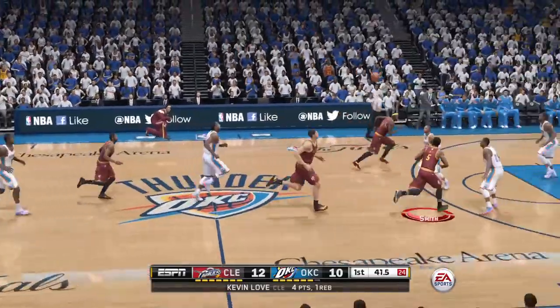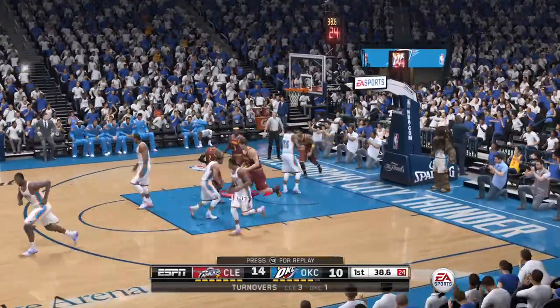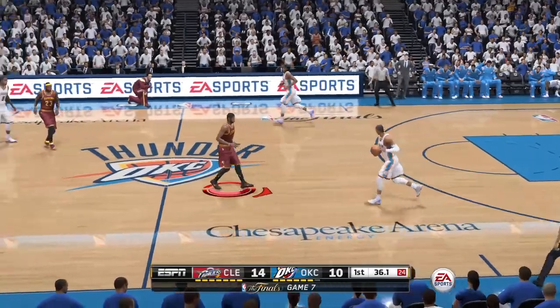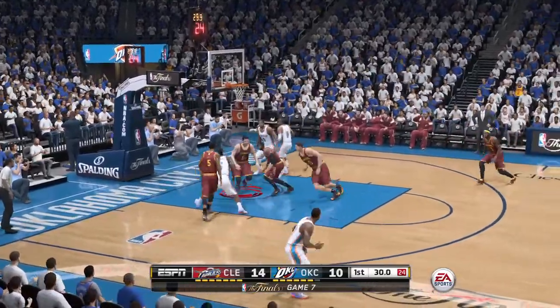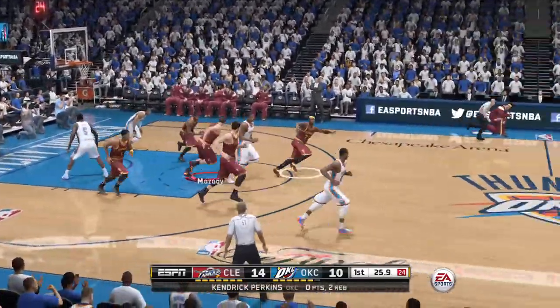Getting the ball to the rim is so important to winning basketball. Great offense, great look. Just couldn't knock it in. Number 0. No paint game, no win. What a rejection.